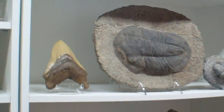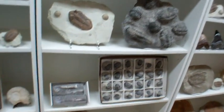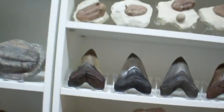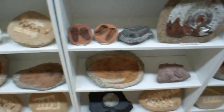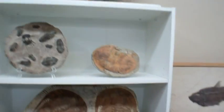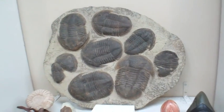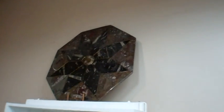We'll just kind of pan around here and you can see a little bit of what I have. A lot of these fossils come from Morocco, but I've gotten them from all over the world. Some are fairly cheap, some are very expensive. It's a large plaque of trilobites, fossil tables made out of various fossils. I have large fish from Wyoming, top quality.